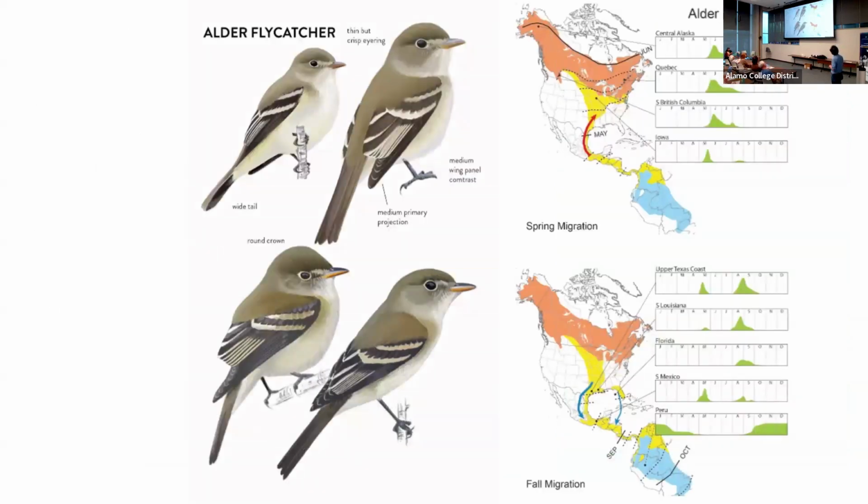There's your alder, and they also come very early. They breed all the way up in Alaska. So yeah, we had alders in Houston around August 3rd this year. So they're early.